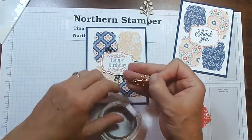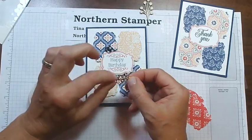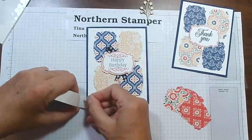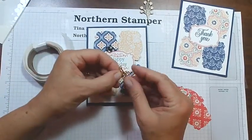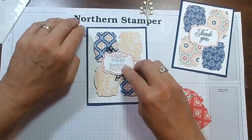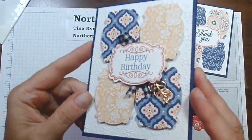This is an open leaf trinket from the mini catalog. It is so heavy. This would make great something on a necklace or a keychain, or if you scrapbook, this would be fantastic in it. It's very well made, very thick. So I'm going to add some little convincing dots on there. I'm going to convince it to stay. I'm going to tuck that underneath right there, press it down, and there we go. Oh, there we go. That's so pretty. A very, very simple card, but there we go.